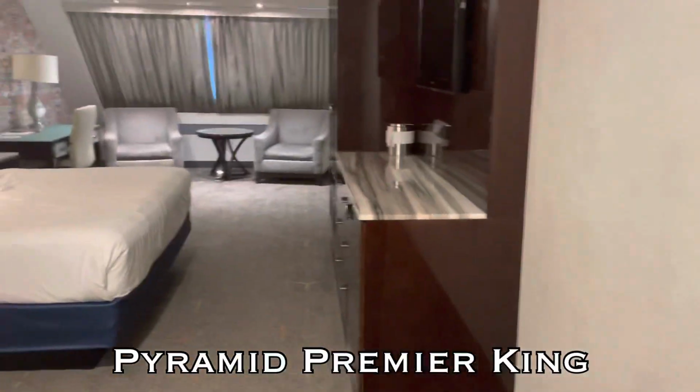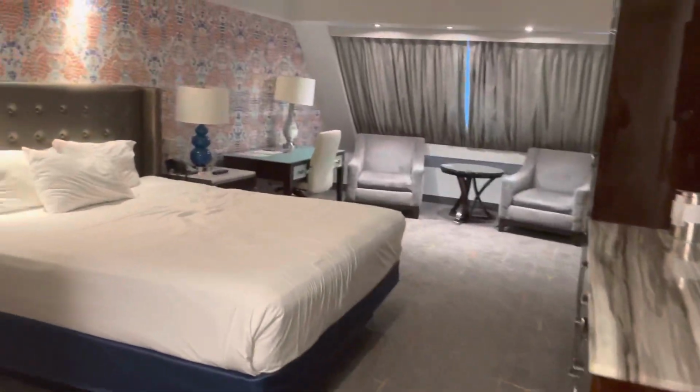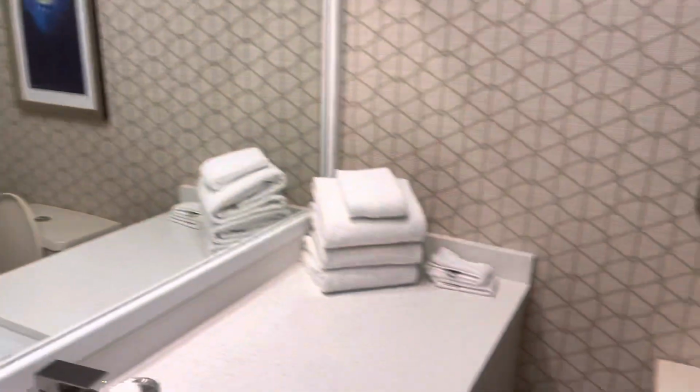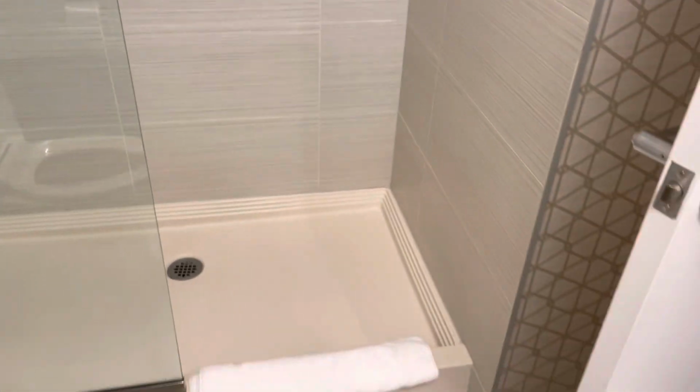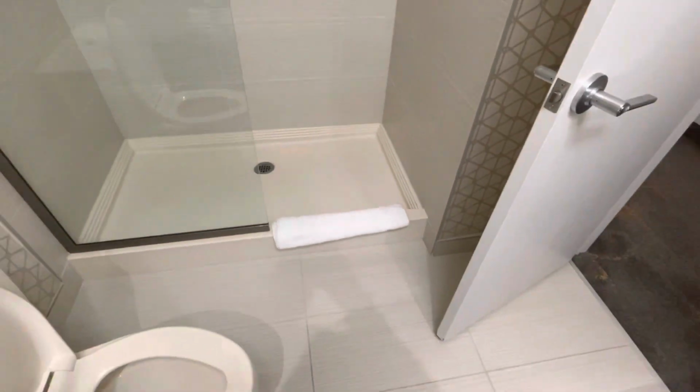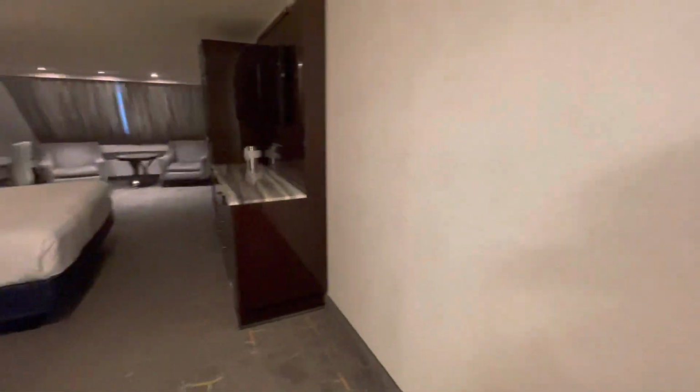This room is the Pyramid Premier King Room. Recently updated since COVID. It is nice. Usually one of the cheaper rooms on the Strip outside of the Excalibur. The only thing I did not like about this room is right there, the shower. Now, it is a half shower. You can't slide the glass over. So they provide you with that towel right there, so that way you can kind of keep the floor clean, but it's still kind of messy.